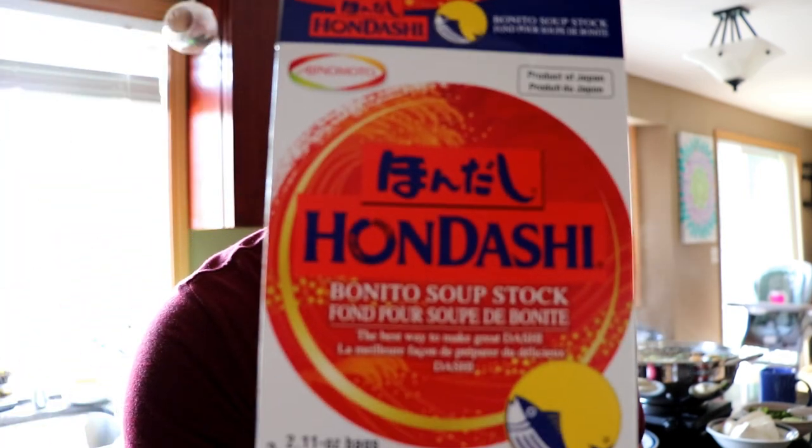Okay, so if you guys are not familiar with nabe, it's a Japanese hot pot dish, and the broth that we use is this right here. It's dashi powder, and that's essentially Bonito soup stock. So the traditional way is to get a bunch of Bonito flakes, so it's dried up Bonito, and then you boil that with some kombu kelp, and then you remove all that and that becomes the broth. But when we were at the Asian store, couldn't find any Bonito flakes, couldn't find any kombu kelp. So had to resort to just the dashi powder.